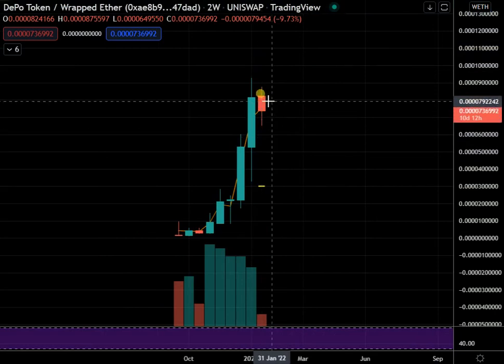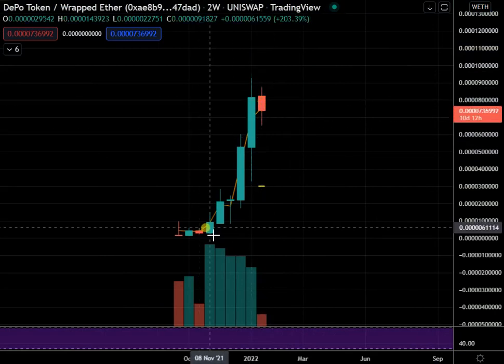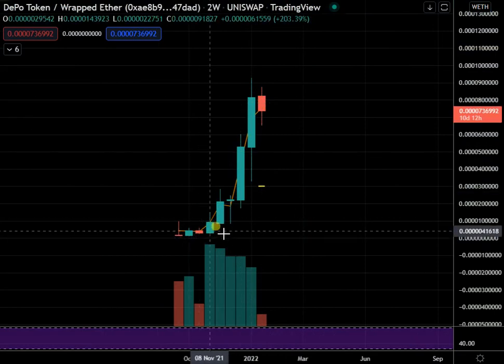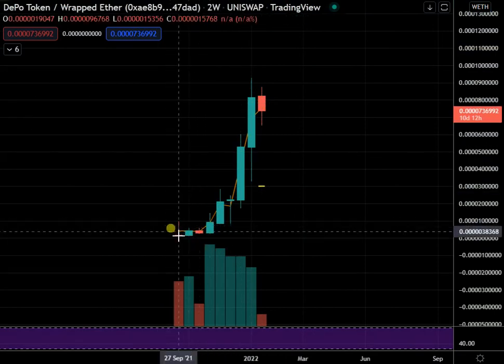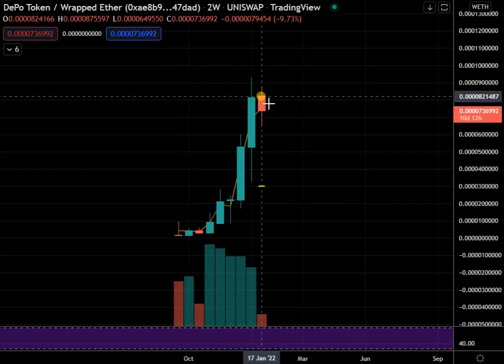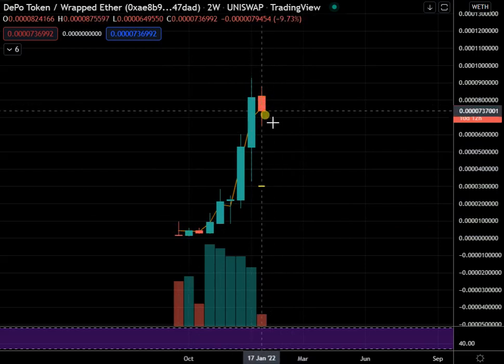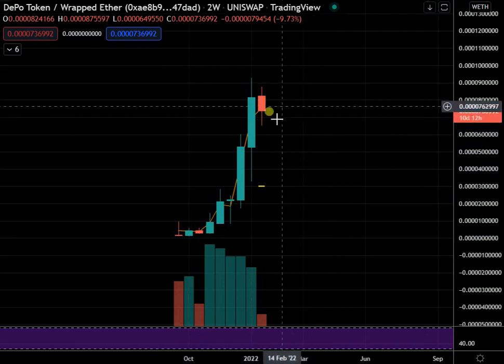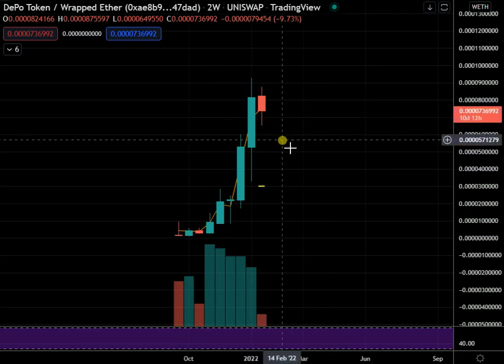This is likely to be a red 2-week candle because it's the first red 2-week candle since its inception, basically. So I would suggest that it needs this red 2-week candle, and there's no need to buy this in this period because it can be choppy and it can drop more.